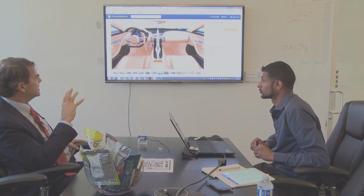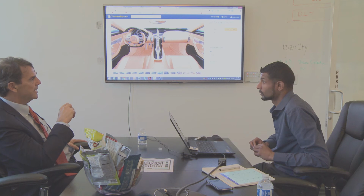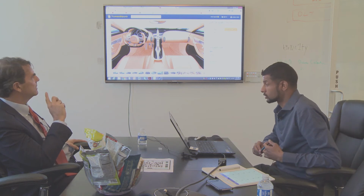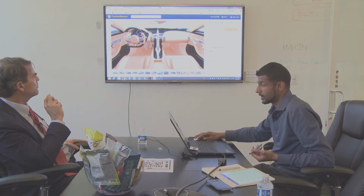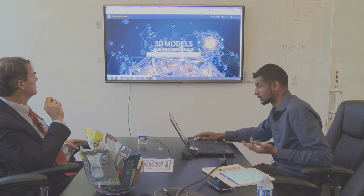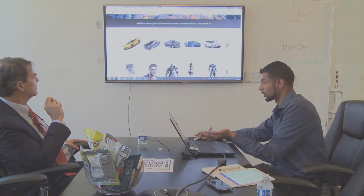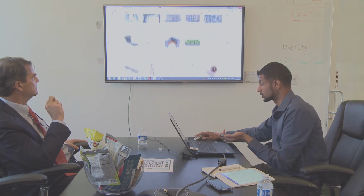Okay, so this is interesting, and so you think Bugatti would pay you in this case? Not Bugatti, no. We would have a partnership with TurboSquid, where they have the largest repository of 3D models. If you were to go to TurboSquid, they have 3D models for all kinds of stuff. I just pulled up cars because it was one of the top things, but their selection is quite impressive, probably somewhere around 50,000 models.